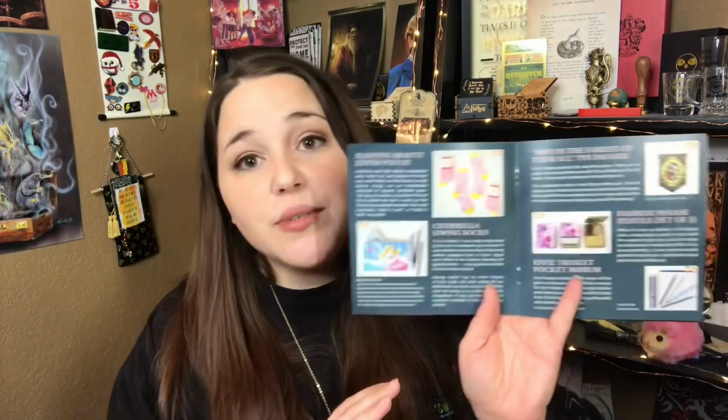Let's take a quick look at their pamphlet. It just shows the items: the Sleeping Beauty zipper pouch, Cinderella sewing socks, Who is the Fairest of Them All pin banner, Fashion Phrase pencils, and the Effie Trinket pocket mirror. Then the LitJoy Collector's trading cards, which is from A Court of Thorns and Roses.